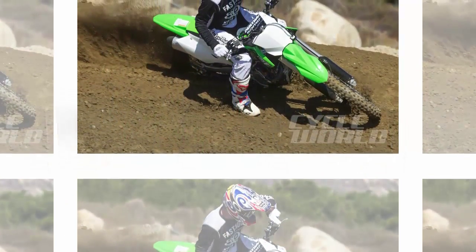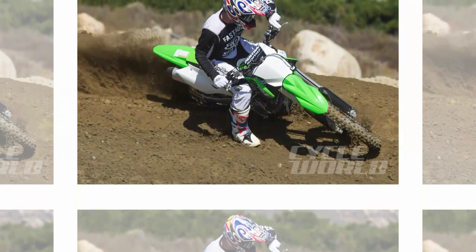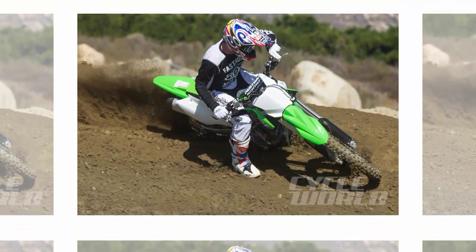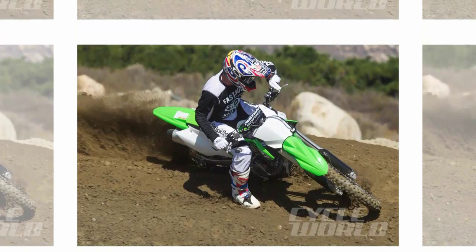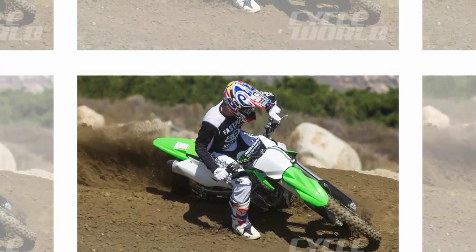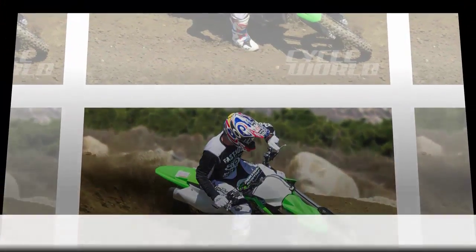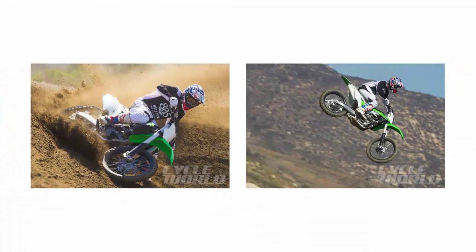Kawasaki KX450F. The KX450F boasts a new chassis, engine, and modified suspension settings. On the track, the new bike is a vastly different machine than the 2015 version. Last year, nearly every test rider logged the Showa triple air fork, but for 2016, that isn't the case. The new chassis has done an exceptional job at improving the overall performance and feel of the Showa fork.